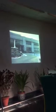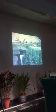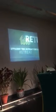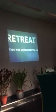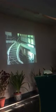The Retreat Building Complex, a residential training facility, uses minimal resources to meet its energy demand. The small quantity of waste produced in the building is recycled through organic means and then reused. And yet, this resource-efficient Teri retreat for environmental awareness and training provides all the comforts of any modern building.